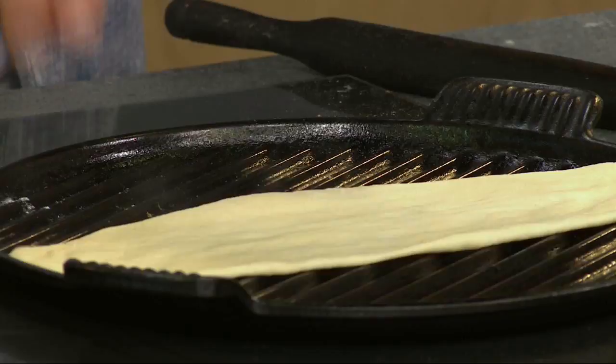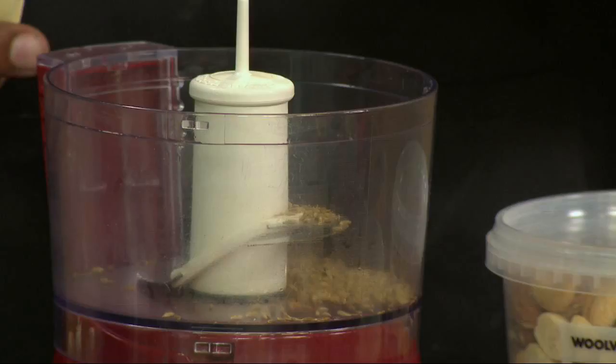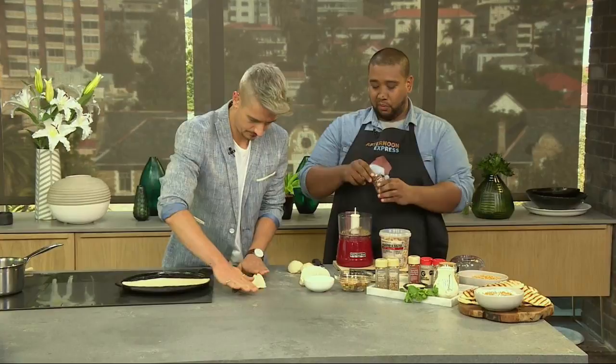Cumin seeds going into my little chopper. Cumin seeds are delicious and aromatic. Citrusy flavor coming from our coriander. There's a recipe for this, but you play around with the flavors that you like. Chili, chili's a good one. I would suggest doing the whole tub.